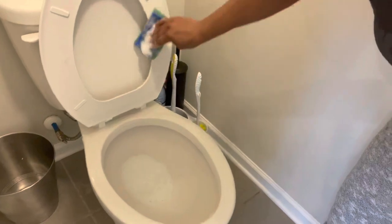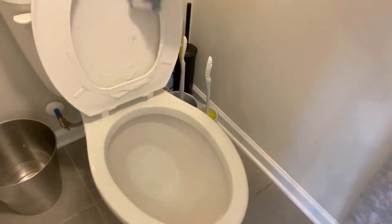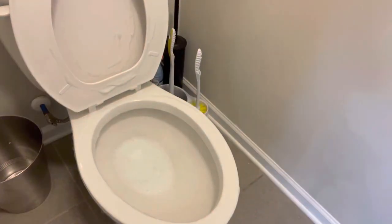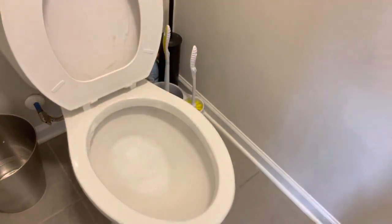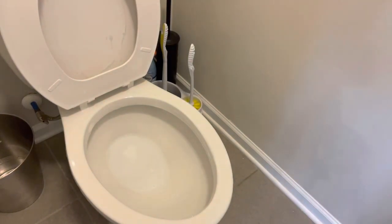Then you're just going to scrub down all of the parts of the toilet that you sprayed, which is everything. All right, so you're gonna take your sponge and you're going to scrub everything. When you're scrubbing the toilet seat, make sure that you scrub the inside of the toilet seat, like where the brim is, because that collects a lot of dirt as well.